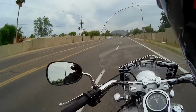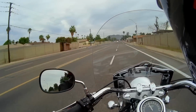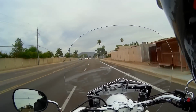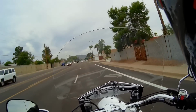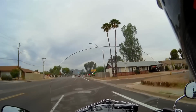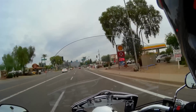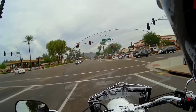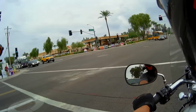I've taken it on a few different medium length rides, and my only real complaint is the seat is not extremely comfortable after, I don't know, about 100 miles or so. It kind of starts to hurt your tailbone.